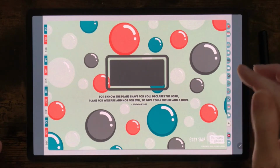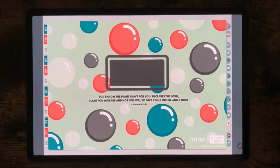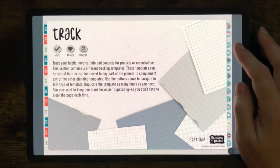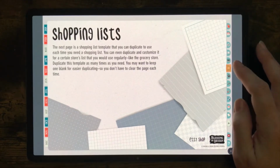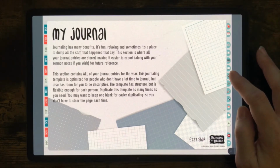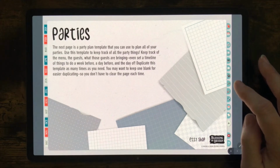Let's dive into these category tabs on the middle right side of the page. When I tap on each of these tabs, I will be on the category section's landing page. You can think of these tabs like you would dividers in a paper planner. There are 11 of these category tabs.